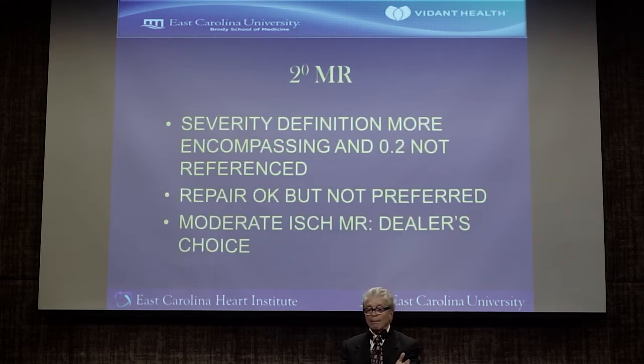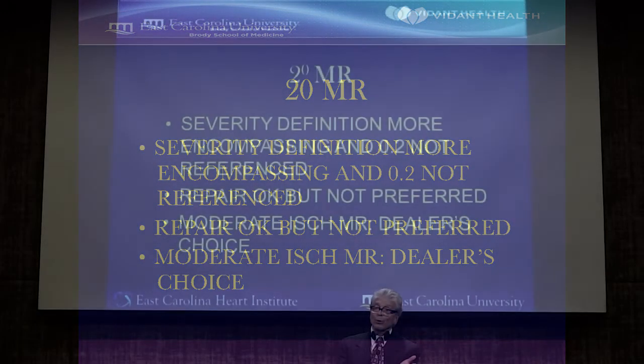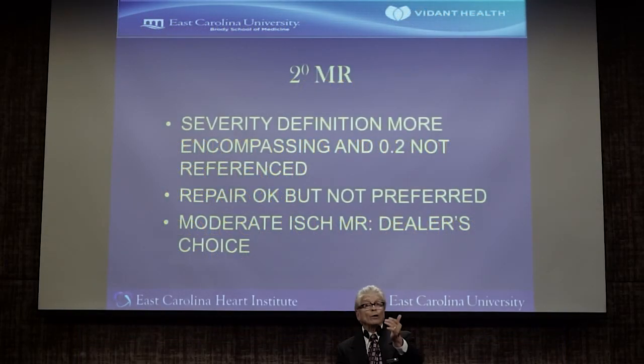For secondary MR, we said that the definition of severe secondary MR has to take into account everything you've got, not just the regurgitant orifice area, which was 0.2, and now that's been eliminated from the guidelines. Repair is okay, but it's not preferred. It's always going to be preferred for primary MR, but it's not necessarily preferred for secondary MR. And what to do with moderate ischemic MR at the time of bypass surgery is anybody's guess, but there's nothing to compel you to do that.